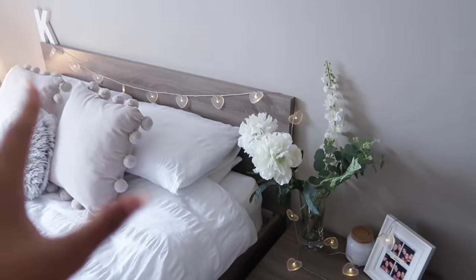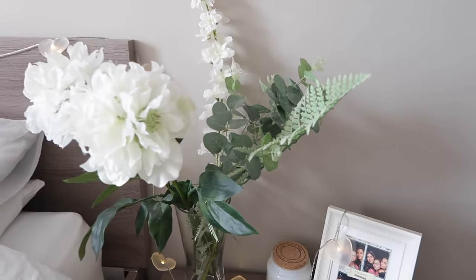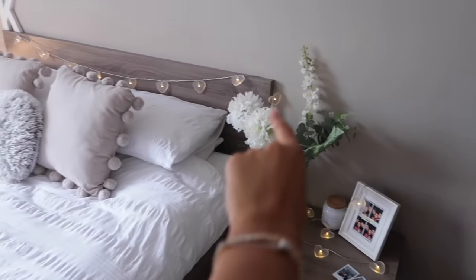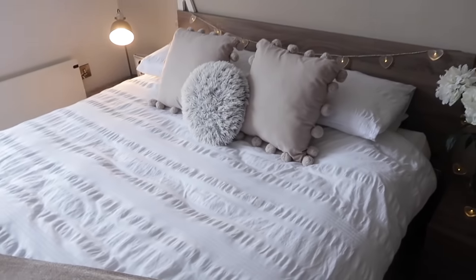And then all the furniture that you see in here actually came with the room, but I've just got my little bedside table, which I just have these plants, which I actually got from home, which were my sister's. Polaroids, which are actually from my birthday, which are so cute. And then here I've got my bed, so I've actually just draped over some fairy lights, which were from IKEA literally years ago.